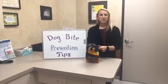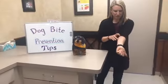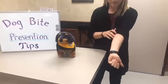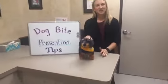So, dog bites can be really bad. I actually had my arm ripped open when I was in school, and I still have some pretty bad muscle damage from it. I have a nice scar there. But if that was on your child's face, think about how much that would impact them. And so we see things like that happen.